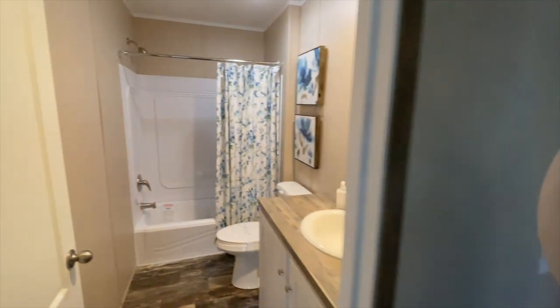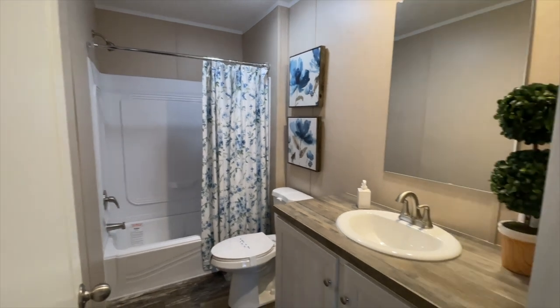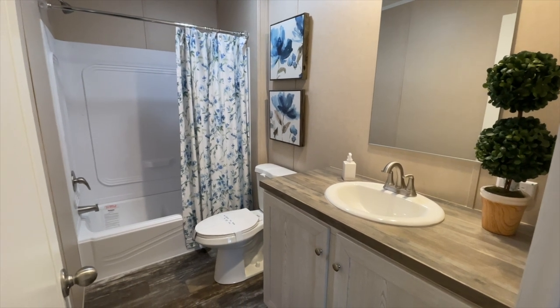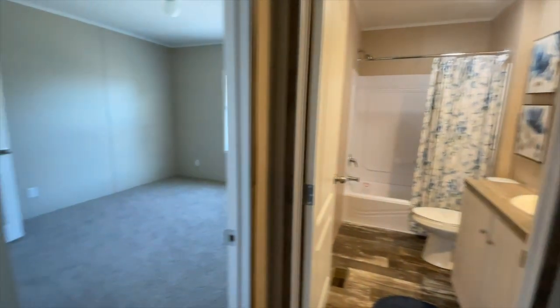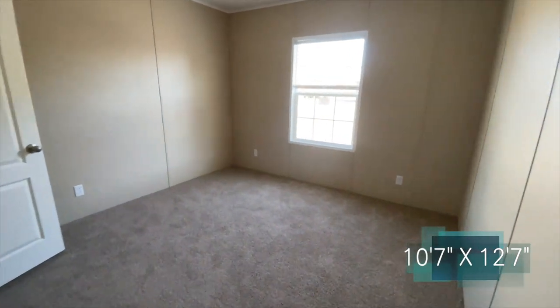And then next to bedroom number one is your guest bath. Really pretty. Very nice. Got nice space on the countertops. Lovely. And then next to your guest bath is another bedroom. Seems to be the same size as the first one.